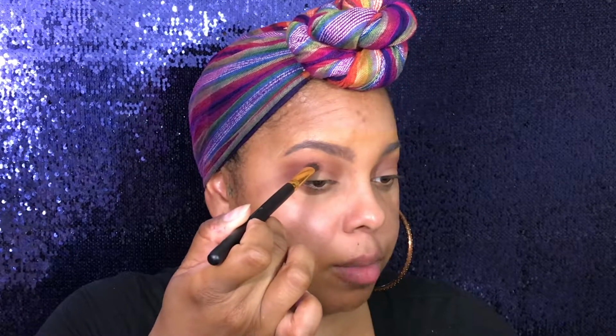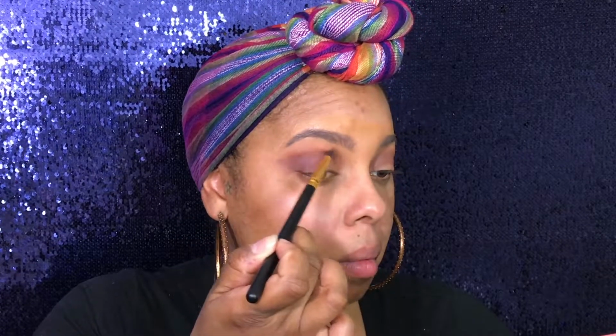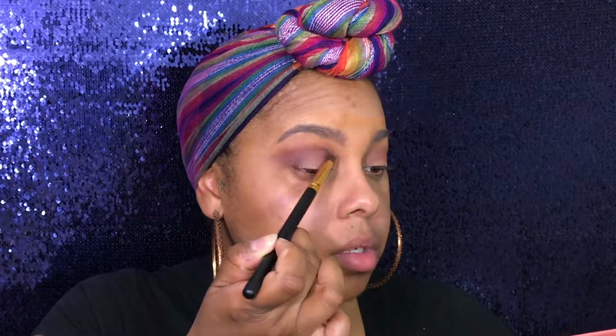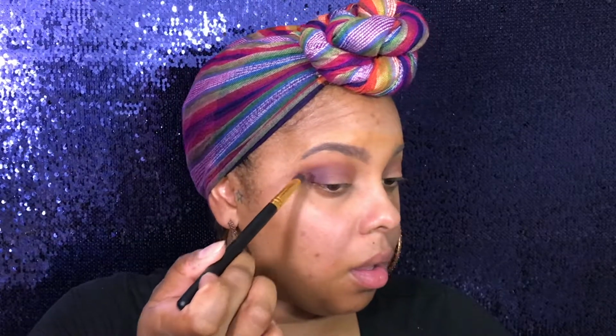And I'm going to take Connie, and I'm going to focus that right here on this outer V. So I'm going to turn my brush sideways. Ooh. That's really, really pretty, guys. Holy smokes. Really focusing that right here on this outer part. And then I'm going to also bring it in.